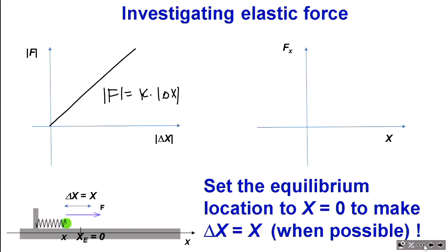And in that case, the elongation or contraction of the spring will be equal to that value of the x coordinate we read. And that will be positive x, that will be negative x. Question now, how does force point? Well, we know how. If I move this cart to the right from equilibrium, what will be the direction of the restoring force? Please tell me.